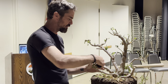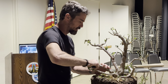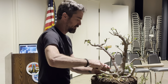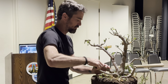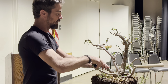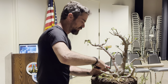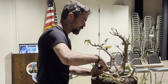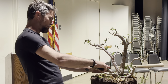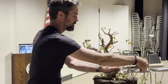So the graft I'm gonna be doing is known as a cleft graft. Say that again. Cleft graft? Cleft graft, and it's a type of scion graft. Scion graft basically means that I'm using a twig that's separated from its rootstock to graft. The other types of graft, like thread graft and approach graft, use roots that are on the rootstock to keep the cutting alive while it's grafted.